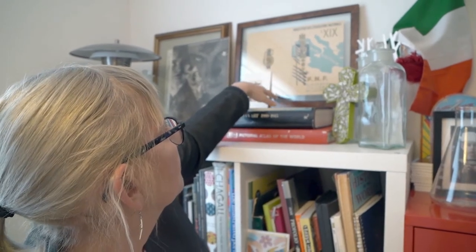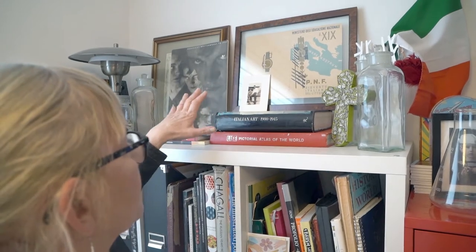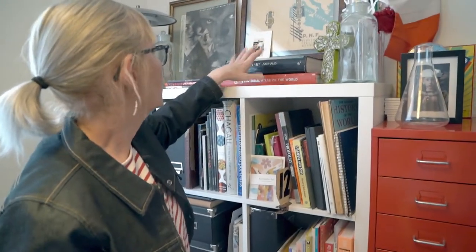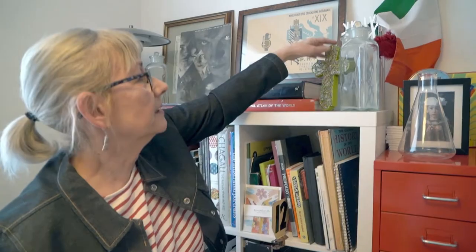and as horrible as that was, this is a memory of that, and the graphics are really interesting. On the back side is the actual handwritten report. So this is my little Italian corner, my Italian flag, except for this, which is Mexican.